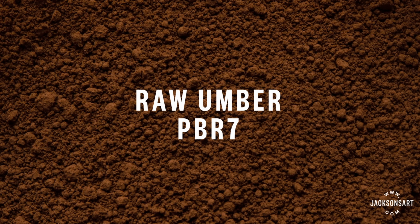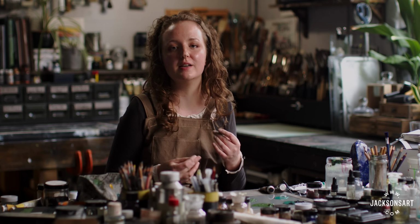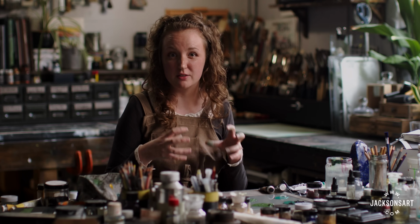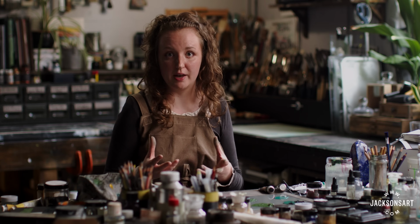Some pigments naturally contain secondary agents which speed up the drying time. Raw umber, for example, contains manganese, which acts as a catalyst for the polymerizing reaction, which takes place inside the drying oil. And cobalt-based pigments also have a siccative effect.